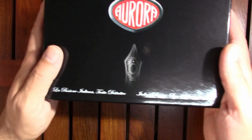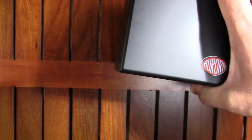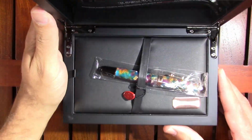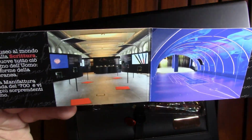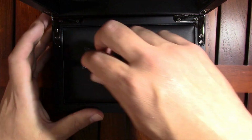Alright, so lots of junk written on that slipcover. Then we've got the black thing inside. And we've got another box with a little flappy doodle on the front. Maybe eventually we'll get to the pen. Alright, hard box, but maybe I can store something in it. Oh, it's got like a hingy thing on it. That's kind of groovy. Some literature. Oh, I guess if I go to their museum, I get a discount if I present this ticket. That'd be cool. I don't know if I'll ever visit Italy, but I'd like to.